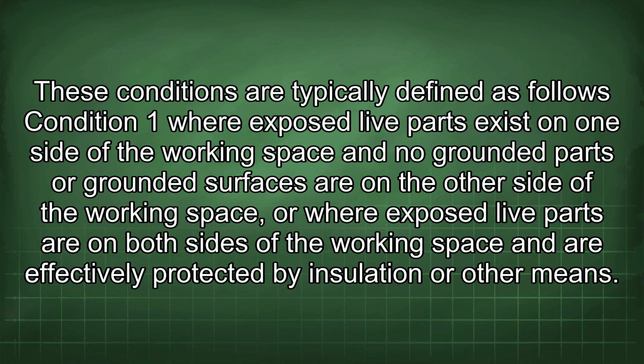Condition 1, where exposed live parts exist on one side of the working space and no grounded parts or grounded surfaces are on the other side of the working space, or where exposed live parts are on both sides of the working space and are effectively protected by insulation or other means.